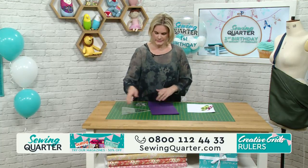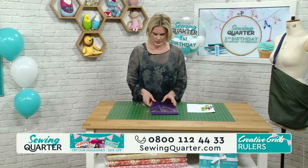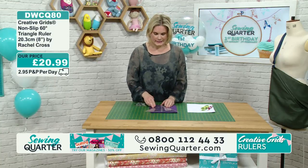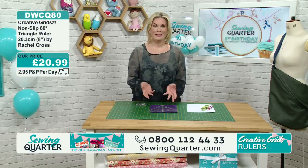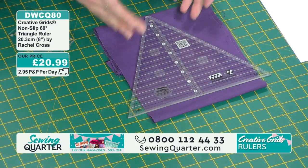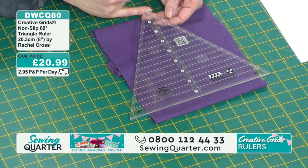Triangle first. Now, this is your classic 60-degree triangle. Here we go. And again, what you'll start to notice with Creative Grids is that on any kind of fabric, you can really clearly see all of your markings there, because you've got them in white, you've got them in black.